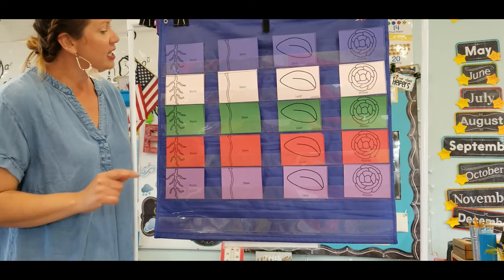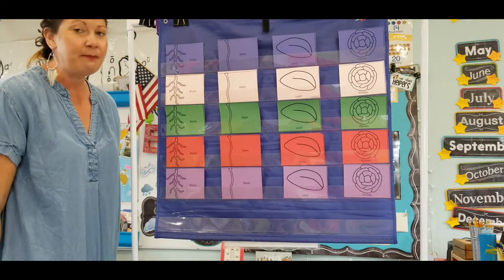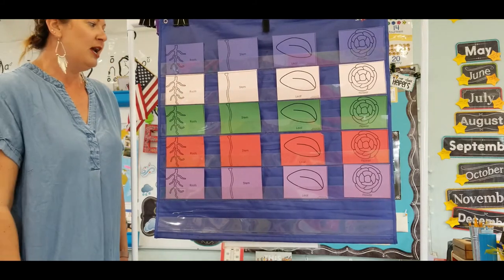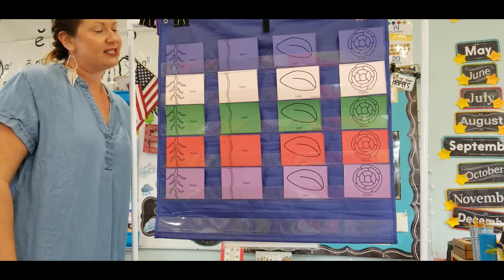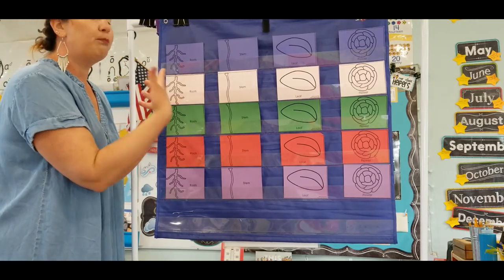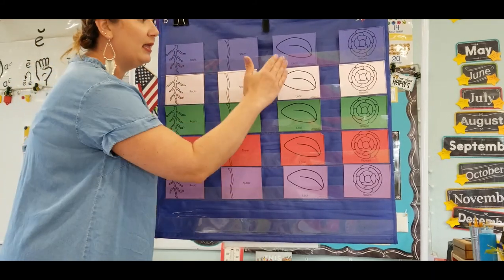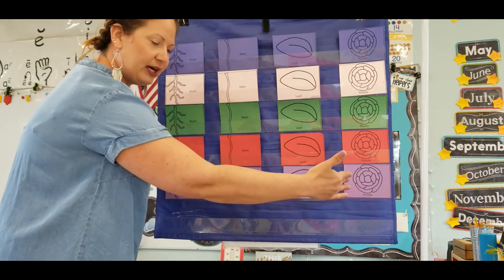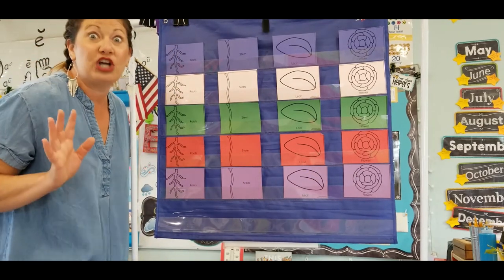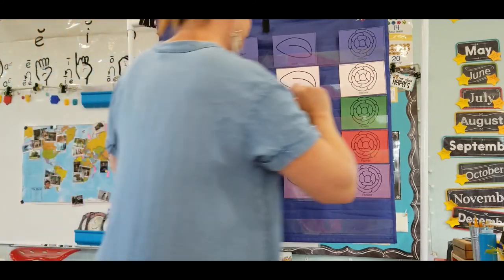Now, let's warm up our brains by playing this game. Do you remember how to play this game? We've played it a lot this year, and you're getting really good at it. So this time, I'm going to take two of the pictures away. We have parts of a plant. Roots, stem, leaf, flower. Okay, you ready? Put your eyes in your lap. Eyes in your lap. No peeking.